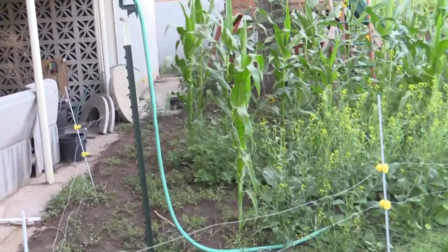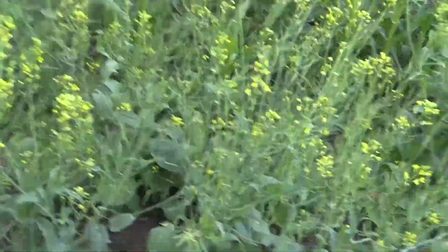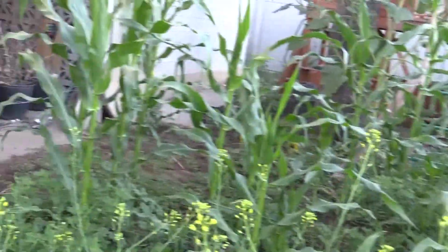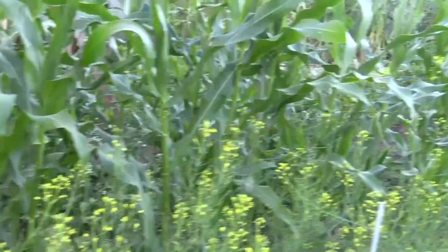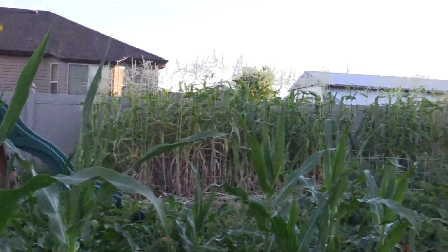Been a while since I cleaned up all that wood. Planted a little bit. We ended up planting some corn, more cabbage, bok choy. You can see the bok choy just bolted. Corn's doing good. And our old corn back there, it's got to be like 13 feet tall. Did really well.